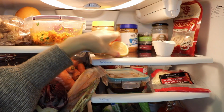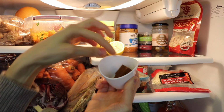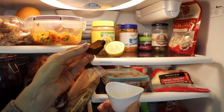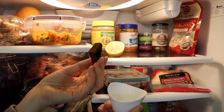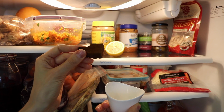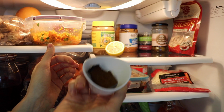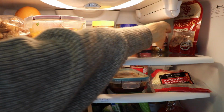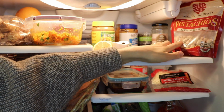And then also I have half a lemon here. This actually is a chunk of chaga. So this is like a block of chaga. Chaga is a parasitic mushroom that grows on birch trees. I've talked about it on here before. But if you get chaga in this chunk form, you can keep reusing it and reusing it. So that is why I have it there. I should do a video about chaga. It's yummy stuff. And then finally, I have a bag of roasted and salted pistachios.